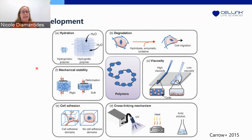And that needs to be mechanically stable. So one, it needs to have enough stability that the surgeon themselves can handle it, so that it can be taken from culture, moved into a different incubator, transported to the physician, and then the physician handling it to get it implanted in the person. And then once it's implanted in the patient, it also needs to be mechanically stable to withstand whatever forces it's experiencing.